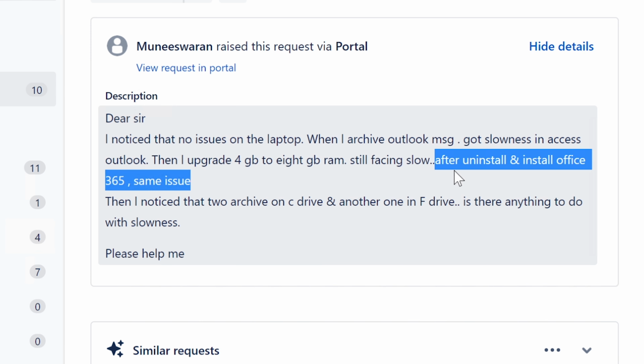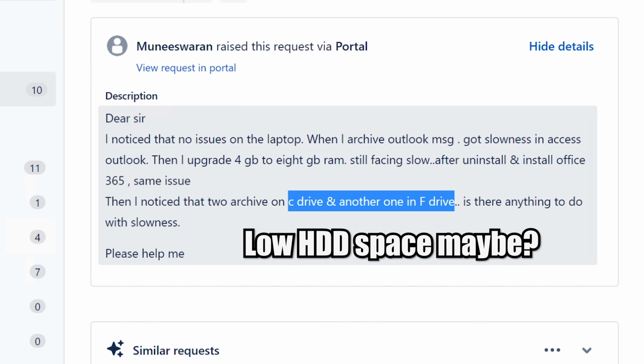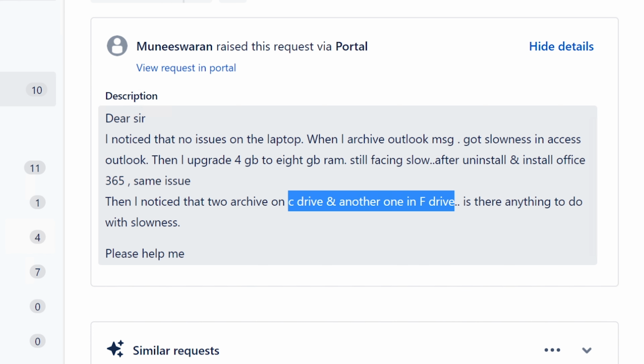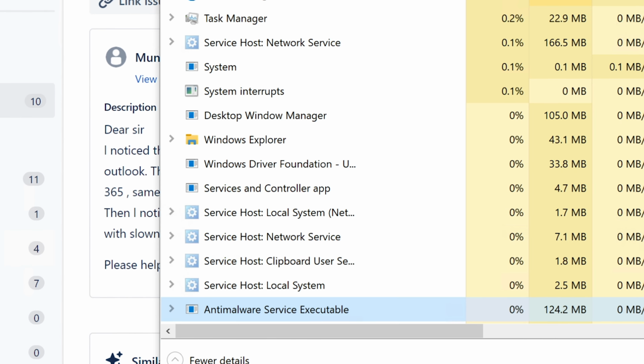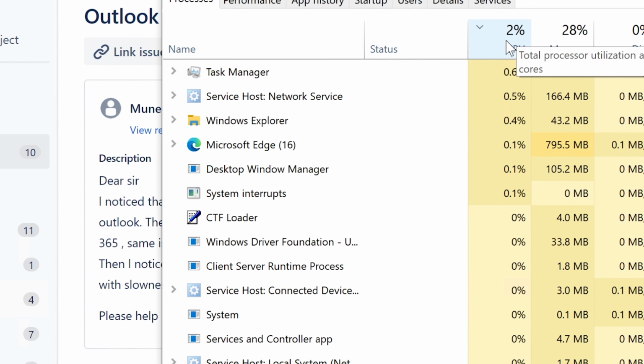Uninstalling and installing Office 365 gave the same issue. I have a feeling that wherever you have the archives installed, one of these drives is just super slow and it's causing the problem. That's what I would concentrate on. Besides that, I would have to see what's going on in the background and see if there are any processes. But your task manager is your friend.